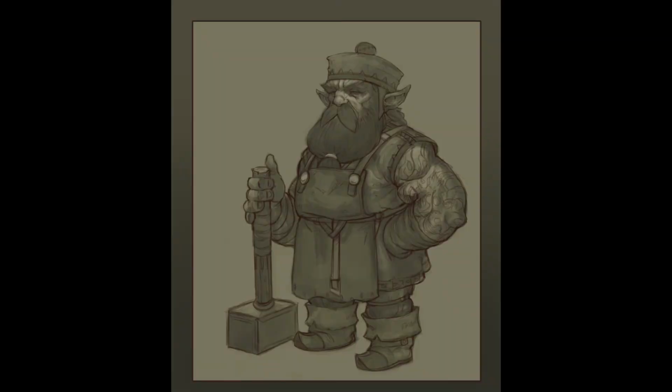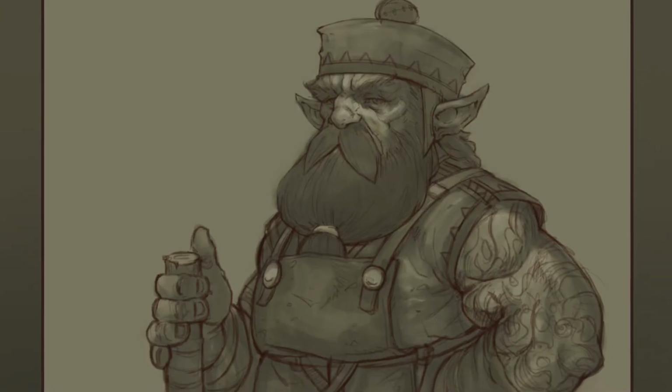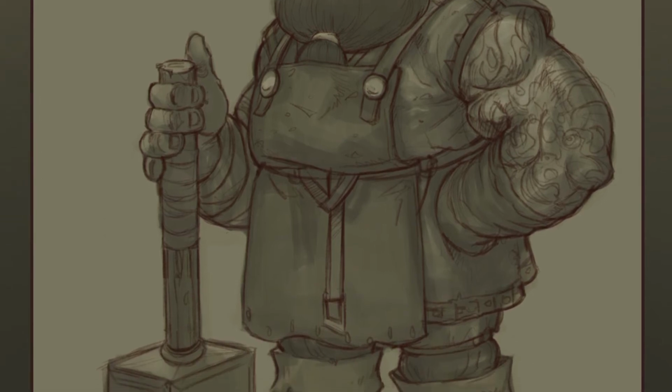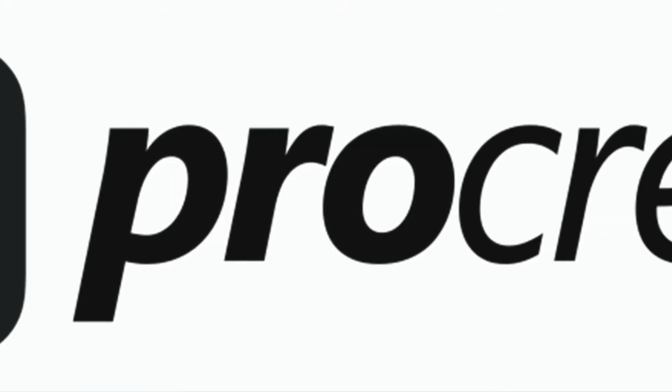Today we are taking a look at the process for my most recent illustration. I'm turning this into this. So just to start off, there's technically nothing wrong with this. It conveys all the information and attitude of the character I had in my head. But where it falls short is that it doesn't match the style of the rest of the illustrations for my book. So I jump into Procreate to make that happen.